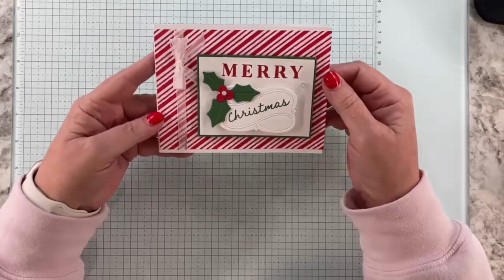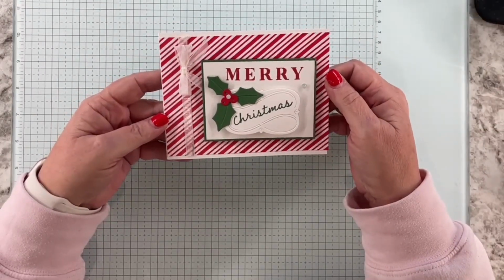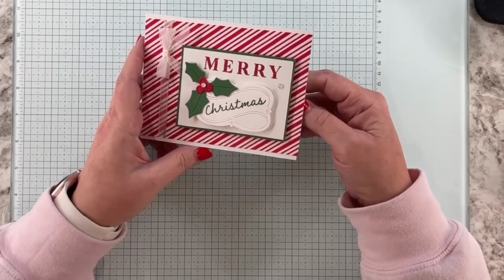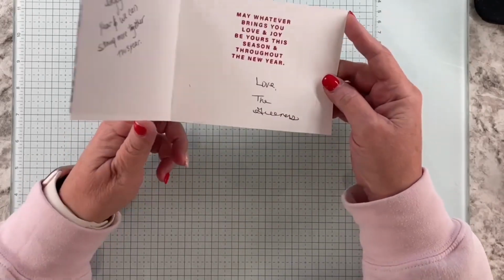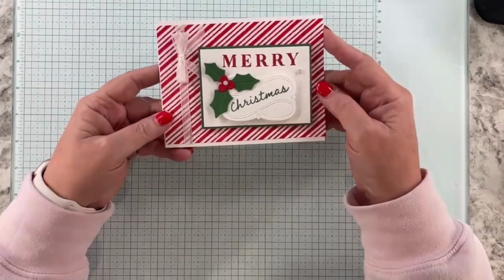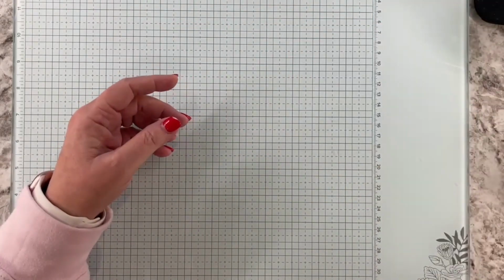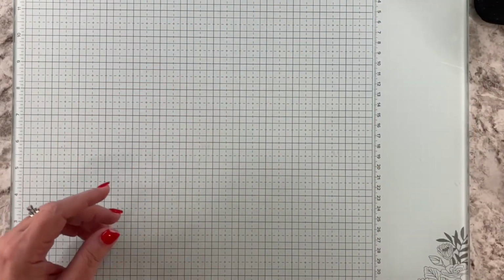Vicky, and Vicky utilized one of the kits that she got from me. And Vicky, this turned out so cool. Thank you for sharing with me because you did a great job. So again, I love getting happy mail from all of you guys, and just enjoy it so much.